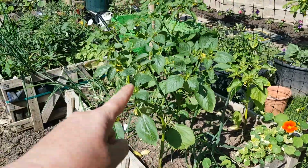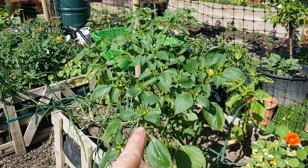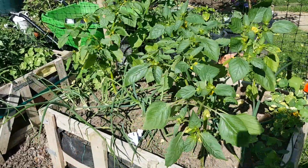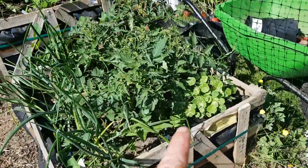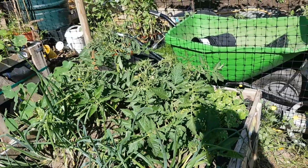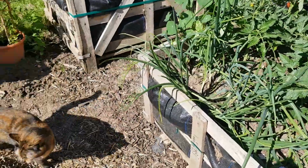Nasturtium bordering some tomatoes. They're purple and green tomatoes with some onions growing in there too. Again, some nasturtium here with the beefsteak tomatoes and some onions.